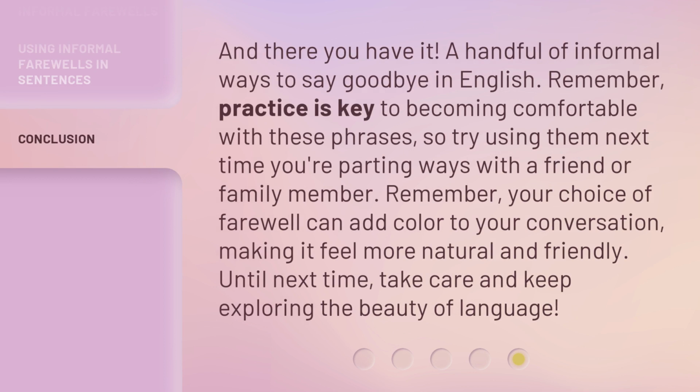And there you have it. A handful of informal ways to say goodbye in English. Remember, practice is key to becoming comfortable with these phrases. So try using them next time you're parting ways with a friend or family member. Remember, your choice of farewell can add color to your conversation, making it feel more natural and friendly.